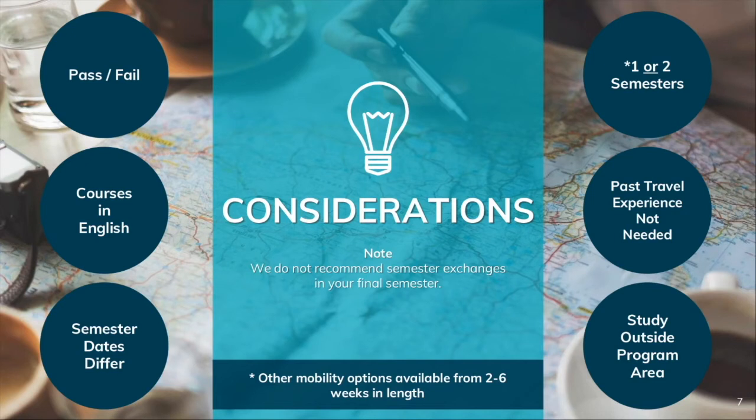So in some places, 51% could be a failing grade. Most of our programs have courses taught in English, but you can expand this if you'd like. So for me, I was in France and I was interested in taking courses in French. So before I went abroad, I took a language proficiency test at TRU, and then I was able to take courses in French and English.